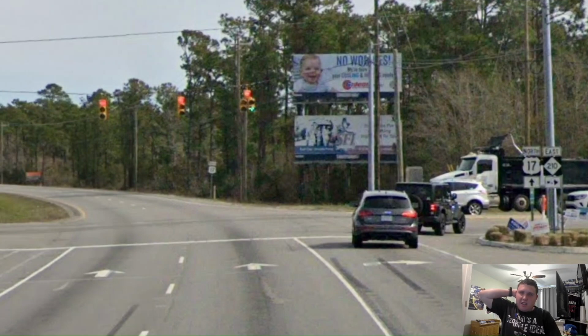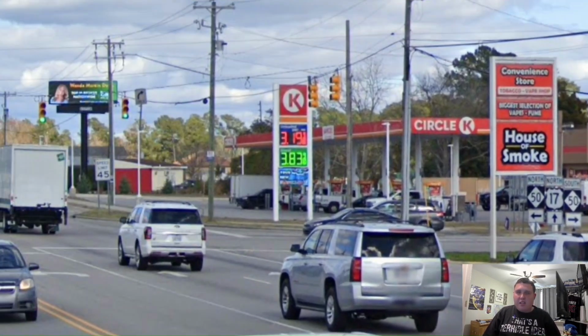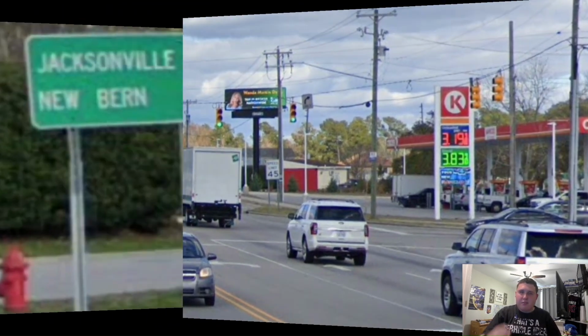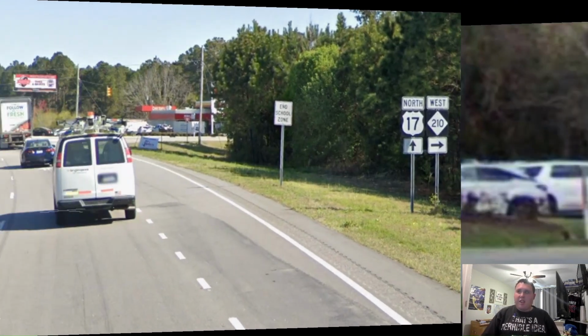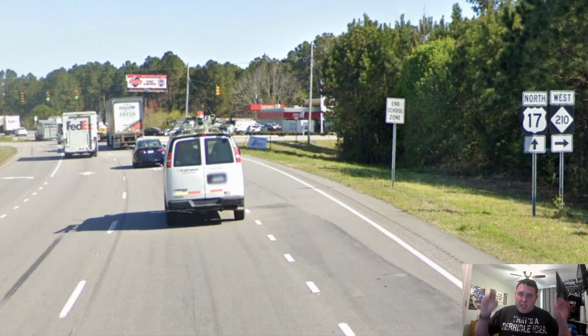And here's where North Carolina 210 splits off from US 17, as US 17 is still heading north towards Jacksonville and New Bern. Now we're meeting North Carolina Highway 50 in one of these small towns. And on our next mileage sign, we get New Bern on the bottom line at 57 miles away. And now we're meeting the eastern terminus of North Carolina 210, and US 17 is still heading north towards New Bern.